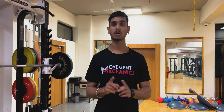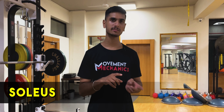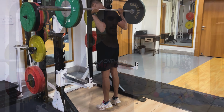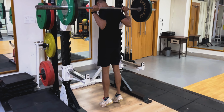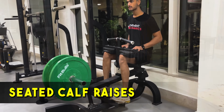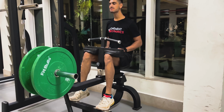Finally, we are going to talk about the calf muscle. Now calf has got mostly type 1 muscle fibers. Now there are two parts of the calf, one is the soleus and one is the gastrocnemius. Now here when we are doing the standing calf raises, we are going to target that gastrocnemius, which is the upper part of your calf muscles. And when you are doing the seated calf raise, we are going to target your soleus muscle of the calf, which is the lower part.